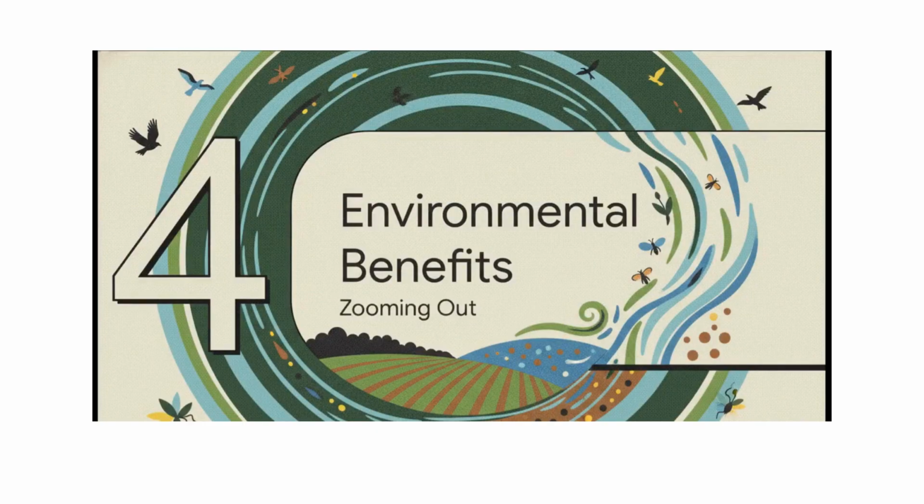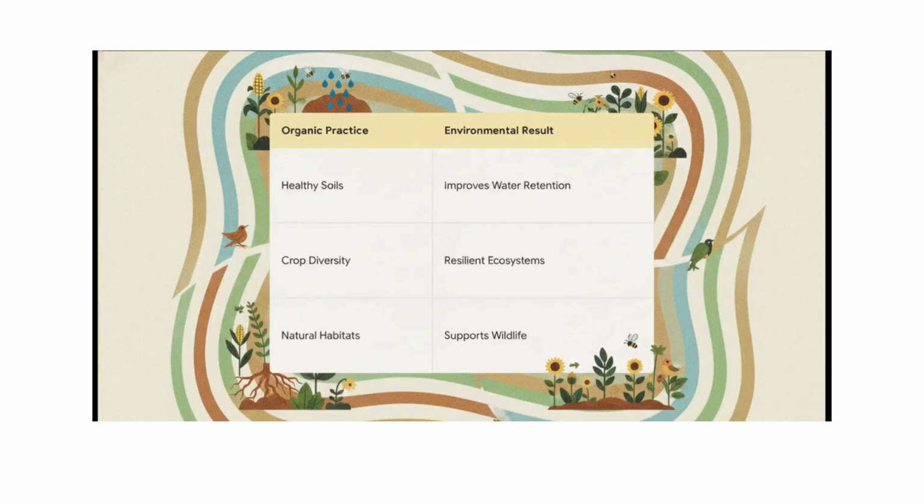Let's pull back for part 4, the environmental big picture. Time to zoom out. When we zoom out, we start to see the massive ripple effects of these practices. And this brilliantly illustrates how interconnected it all is. For instance, prioritizing healthy soils directly leads to improved water retention, which is just a huge win for conservation.